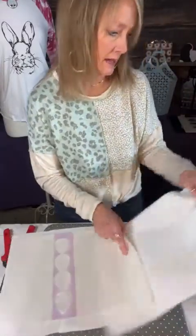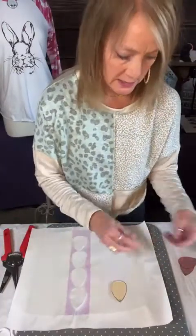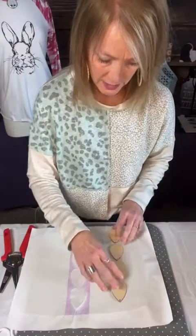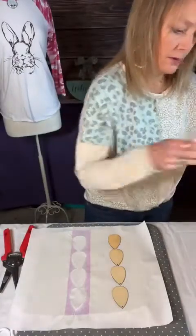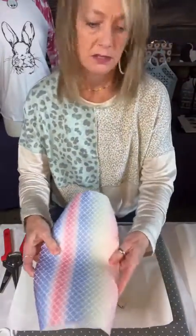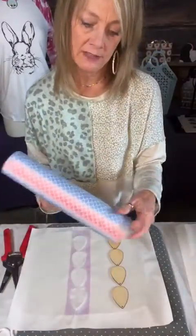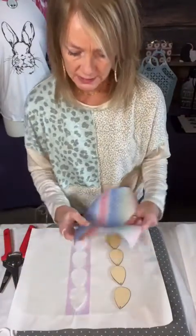So we're going to do the back, and we're going to do it the same way. So I'm going to take these pieces, and I'm going to turn them over, and we're going to do it the same way. Now the back is going to be a different color because of the way the design runs on the paper. So I'm just going to use, I think I'll use the purple part. And I want to make sure I have the design going the same way on both sides.